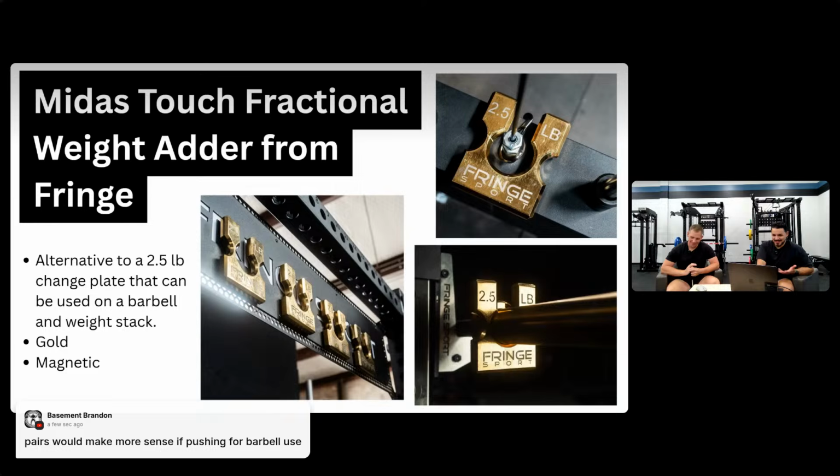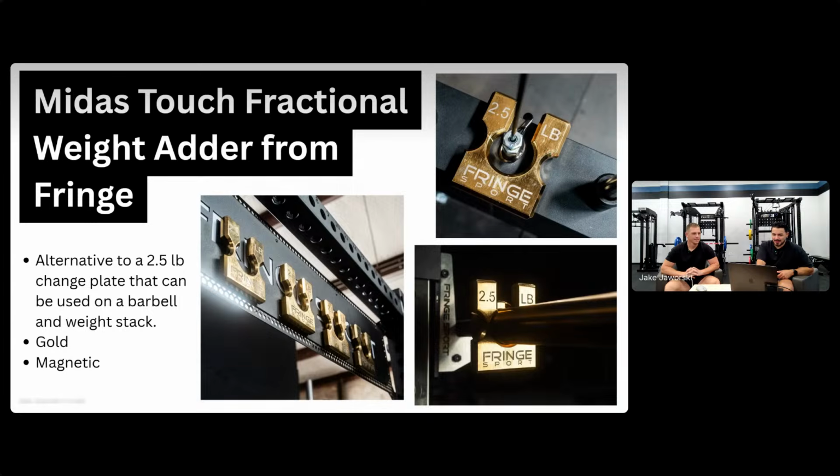Pairs would make more sense if they're pushing barbell use. Yes, they should be sold in pairs. I mean, they have them so that you can buy a pair. Let's see. So a pair is $75 with free shipping. So you get a pair for $75. And you got the Midas Touch in your home gym. The Midas Touch, yeah. We get gold.